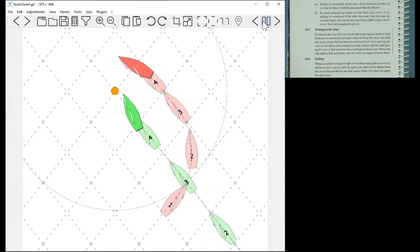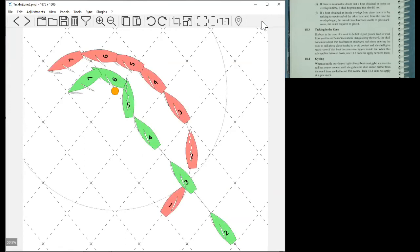So if I let this play out, you'll see that green, the way I've drawn this, is slightly under the mark and has to shoot the mark. Although red has gone above and tacked and pretty much stayed away from her, at position 6, she does not give green mark room. Green actually contacts the mark here.